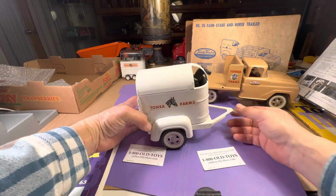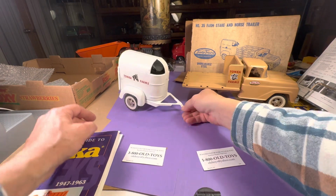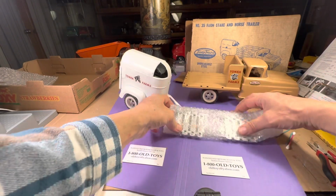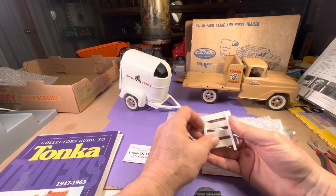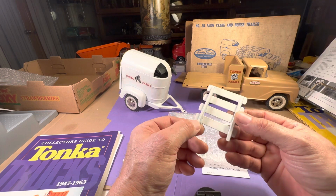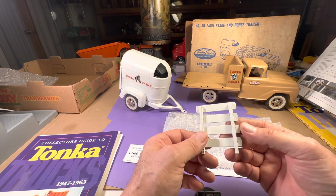One item that I do have here that I want to show you also is the racks. Now these racks are in very good condition, and they've been in the truck. I could tell they've been in the truck. So I'm assuming that somebody had this on the carpet, which is not a big deal.